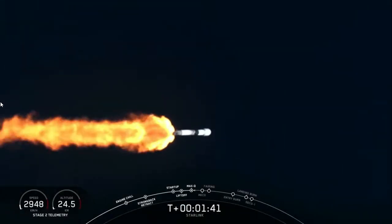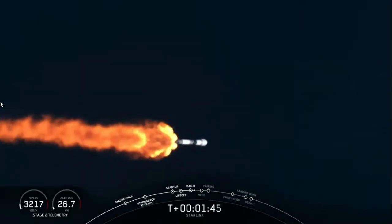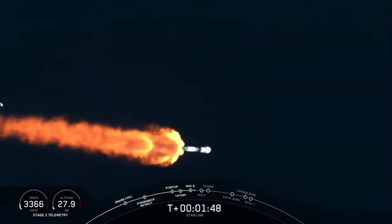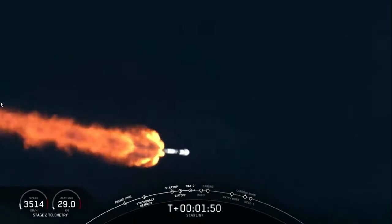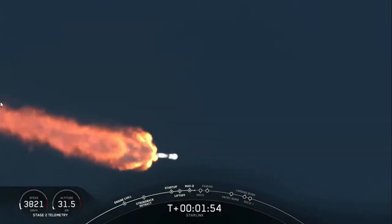That'll be in preparation for stage separation. Now, stage separation is where the first and second stages will separate. First stage will continue on a parabolic trajectory towards the drone ship, while the second stage continues on to the final event, or second engine start number 1.